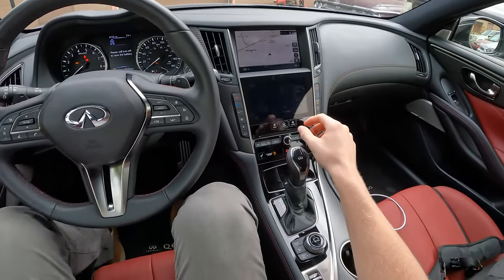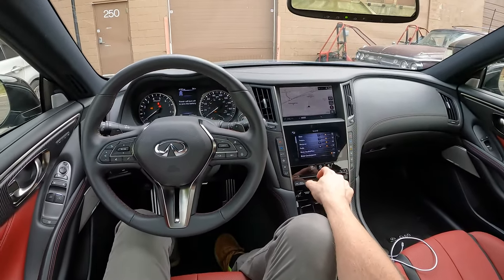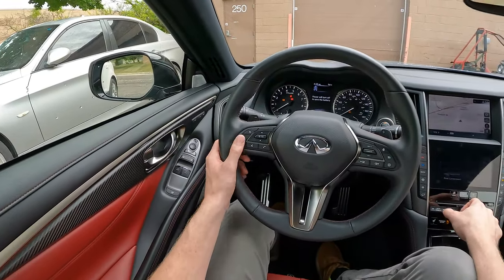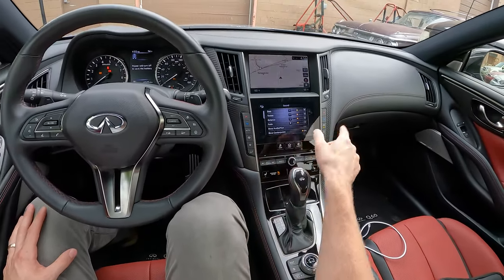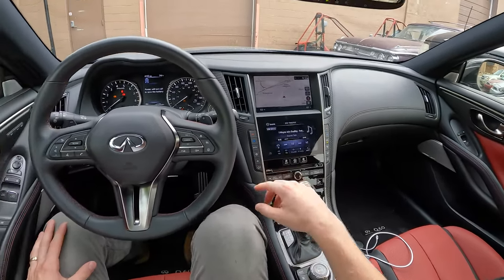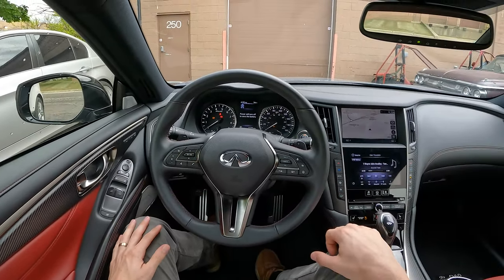Audio control. So you have a nice volume knob here in the middle. It's a little shallow, but it's in good proximity for both the driver and passenger. Then you've got adjustments on the left side of the wheel. For track selection, you've got physical controls here. You can use the touch screen if you're on the proper menu, or you can use these buttons right here, right by the volume controls on the left side of the wheel.